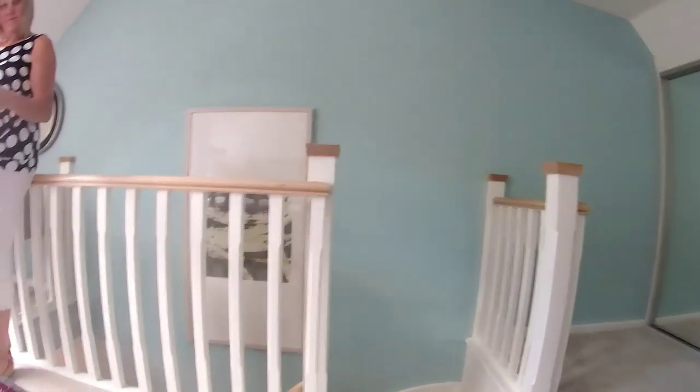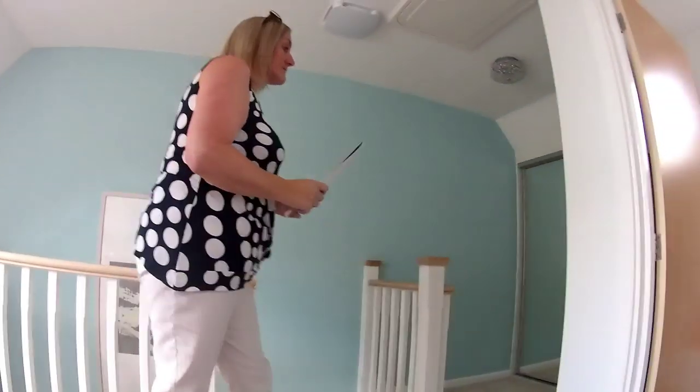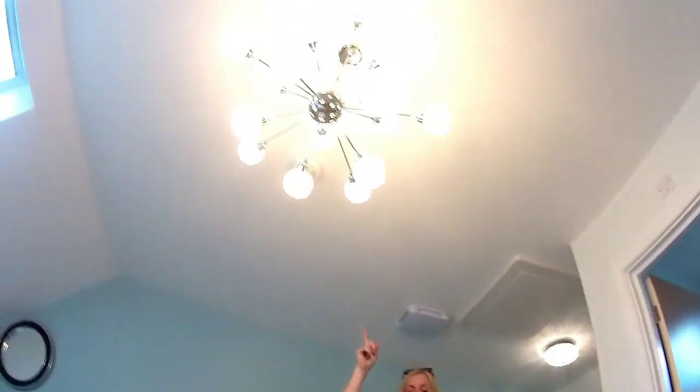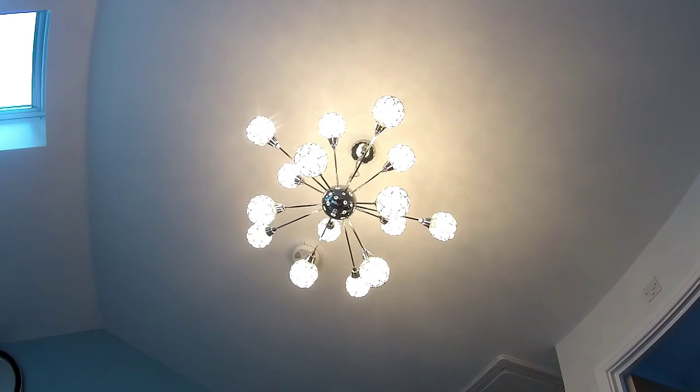What I do like about this as well, a lot of houses that we've seen, especially where the room is in the roof, it's actually right up into the roof, but you've got additional storage space through the loft hatch there, so you've still got a bit of a roof on this. You've got electric smoke detectors, so that's wired in, so you never have to worry about it.